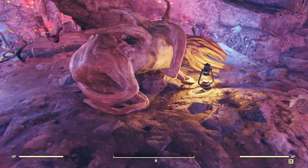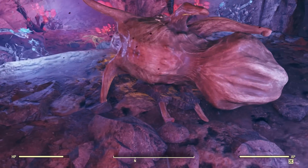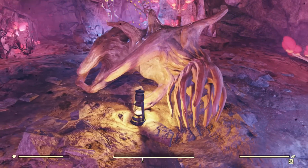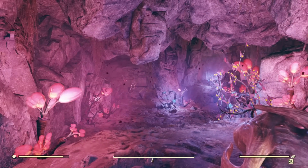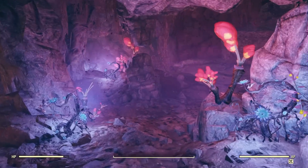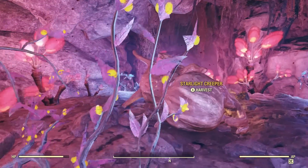But yeah, just look at this thing. It looks like someone else was here before us too, because there's a lantern right next to it. There's stuff floating around it too if you look closely. Very strange. And I gotta say, it looks amazing in this location where you can find this thing. The lighting around in this area is awesome. You find a lot of fever blossoms and starlight creepers around in this area.